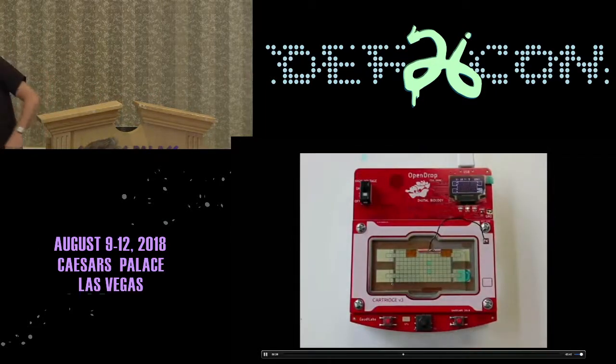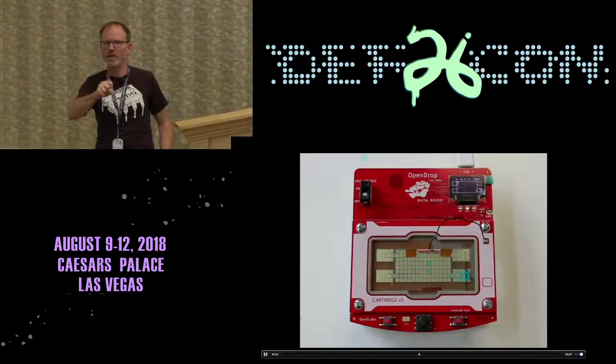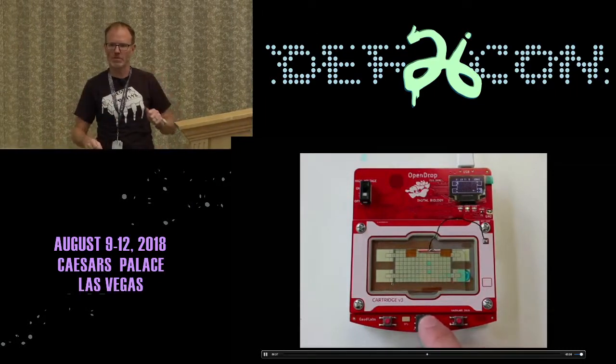So he presses the button, and that drags the droplet out of the reservoir, and then he's using the joystick to move it around on the surface.